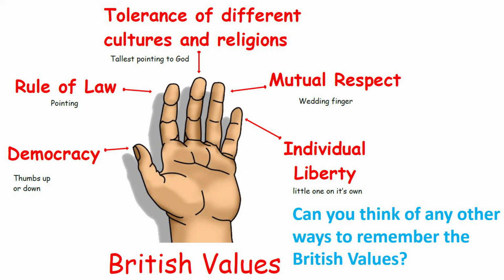What do you think about this way of remembering the British values? Do you think it will be helpful? Can you think of any other ways to remember the British values?